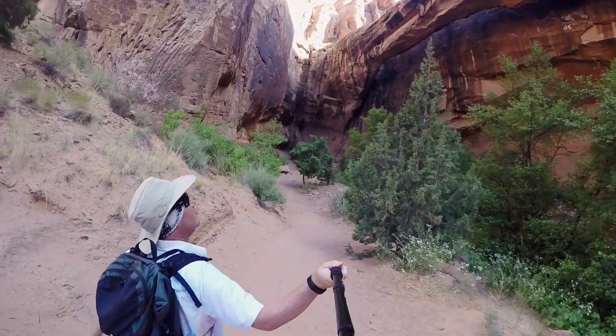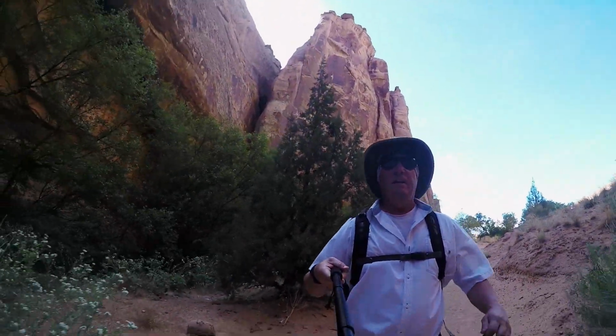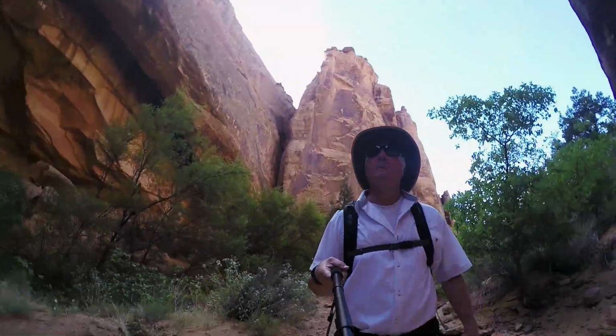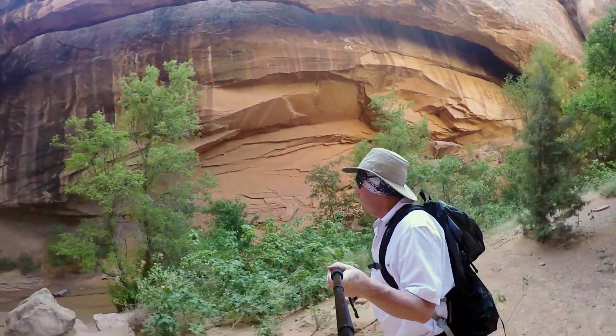You can see just a little light peeking through, and I don't think there's anyone here. This would be a really cool camping spot if it was legal to pack in and spend the night. I'm sure some people have done it. Wow. All right. A little bit of water down here. We do have that back.